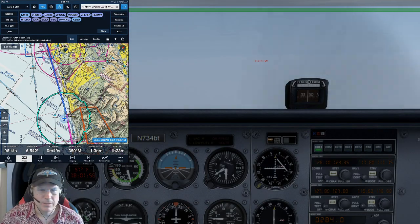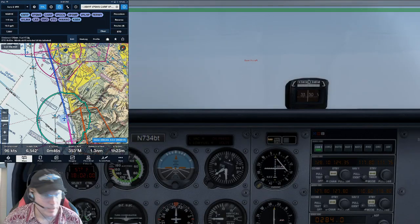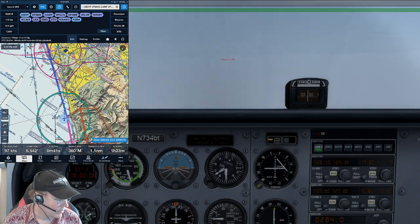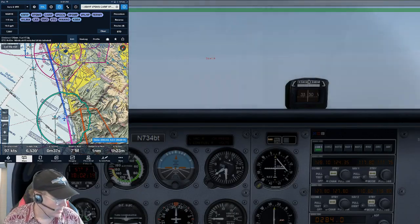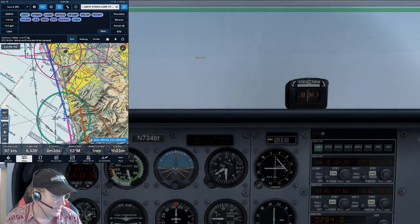No, it's not really set to real-time weather. I've got a real-time weather software package that's not really working with P3D right now, so I have to fix that too. In other words, I just have to put in the glide ratio for the particular aircraft, like the particular call sign. So for a 172, it's generally 9 to 1. SoCal approach 128.1.